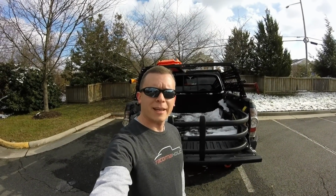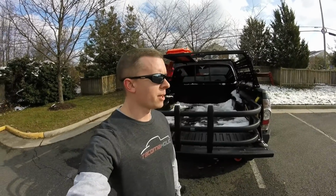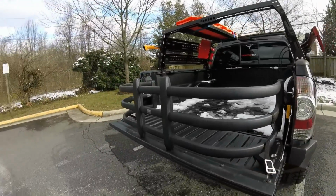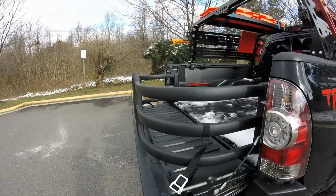Okay everyone, so today we will be talking about the bed extender, which does exactly what it sounds like it does. It extends the bed of the Tacoma with your tailgate down, as you can see, about 2 feet, or 1.5 feet, I guess, whatever the length is of the tailgate right here.